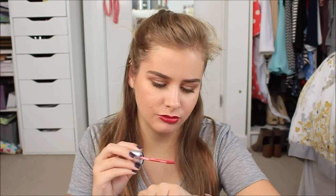These came out at the beginning of the year, I think. And I have 3 different shades. I have this one, which is Devotion. It's a nudie pink one. I also have Love, which is a corally red. I'll try and swatch them for you. And I have, what is the last one called? Obsession, which is a hot pink. These, I really love the smell of them.